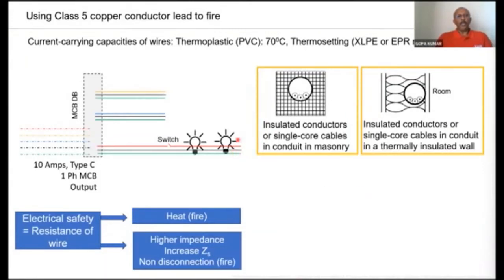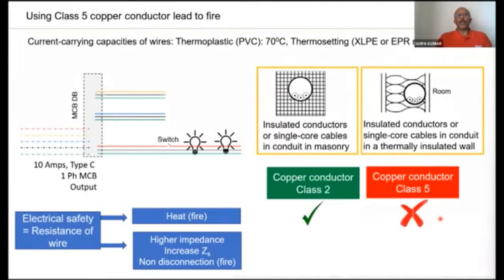What is important for electrical safety is how much heat is produced in the wire. Several calculations are applicable here. All the calculations in the standard consider copper conductor with class 2 copper, whereas in India we always use copper conductor with class 5 copper. Class 5 copper has 8% higher resistance. 8% higher resistance means 8% higher heat in a single phase circuit, and 16% higher heat inside a conduit. The chance of getting fire from these wires is much more.